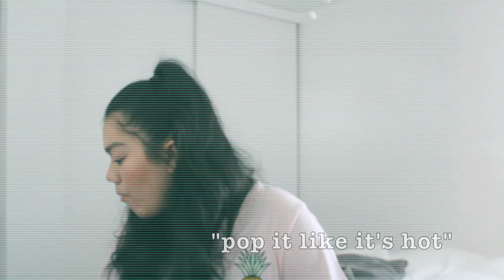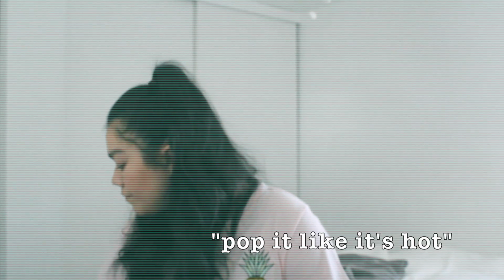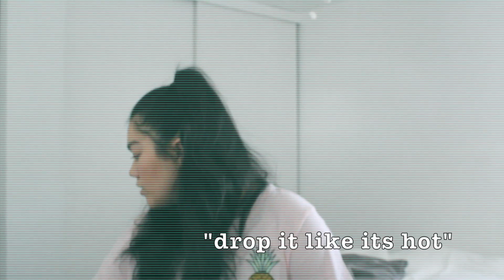I'm trying to kind of extend the longevity of it for now, so I'm only using it on days that I know I'm going to need my makeup to last me all day. So today, since I'm going to school, I'm not gonna use this. If you're looking for a good setting spray so your makeup can last all day, I'm sorry, is that? Oh, okay. Sorry, I thought I saw something. Buy this. Pop like it's hot. Drop it like it's hot.